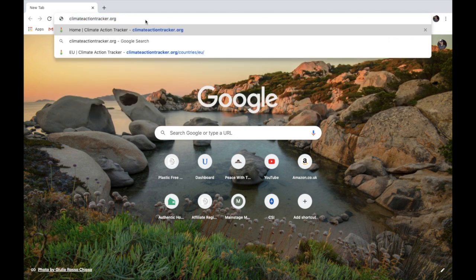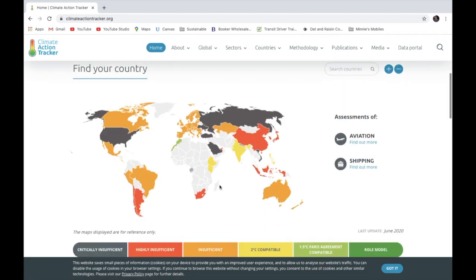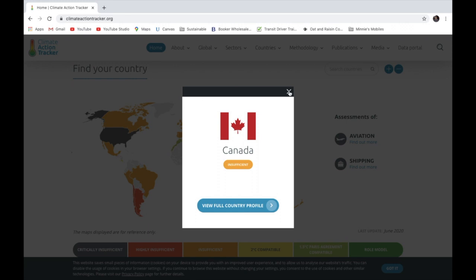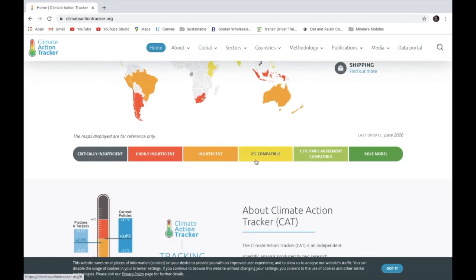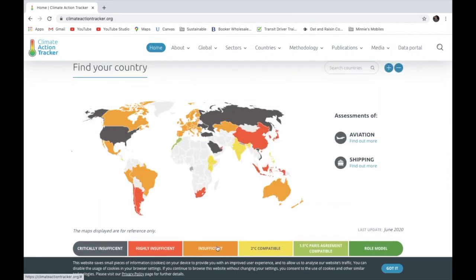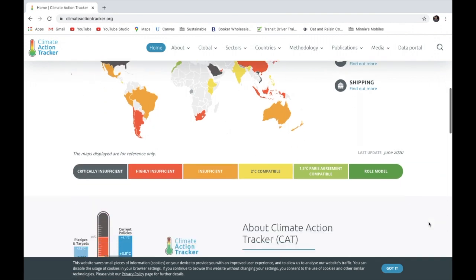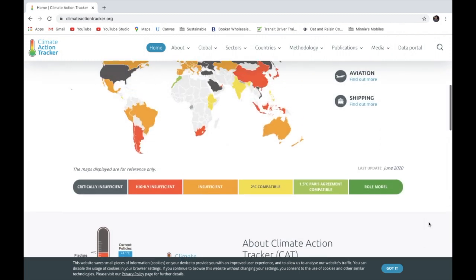Climate Action Tracker is a website that I found that provides loads of information on what different countries are doing and how sufficient or insufficient they are. As I'm showing you now on the map, Canada is insufficient, EU is insufficient, so we can see that orange is an insufficient colour. Russia is critically insufficient, and Morocco is the light green, which is Paris Agreement compatible. So it shows you what the colours mean and which countries are those colours. You can add or take out certain colours so you can really focus on which countries are in which category. Ideally, we would like to see light green and dark green, or maybe yellow, but really orange, red and black are ones that we don't really want to see.